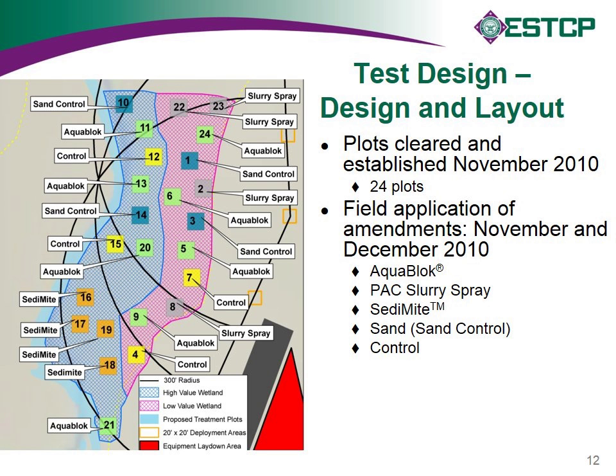This gives, again, a sense of the different plots that we had throughout the area, looking at time series data pre-application and post-application, as well as looking at different plots. You can see we had a number of different plots for sand, for aqua block, for slurries, for sediment. We tried to distribute them throughout the system. The only thing we generally did without distribution was the slurry spray, which tended to go in the higher wetland. We were concerned about it washing away in the deeper water emergent marsh towards the left of this frame. It's about a 2-foot tidal flux at this site, so it's a freshwater tidal marsh with some tidal flux, and we were concerned that the slurry might move around a little too much, and so we kept that in the drier portions of this wetland system.